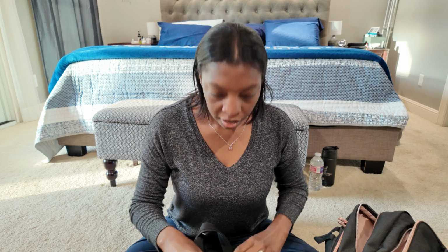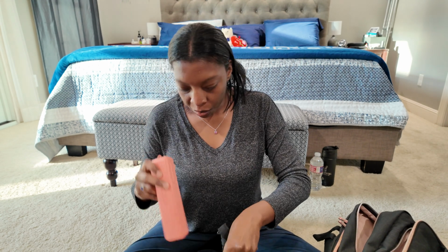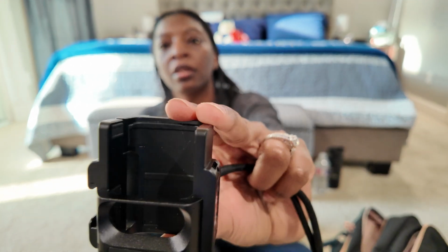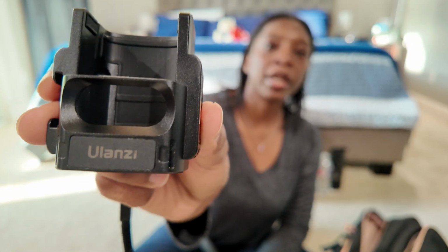And it has my other camera, my Osmo Pocket 3. I don't know if you guys can really see that, but anyway, it has my other items in here, like my case for my camera, my microphone, my cage for my camera. See if you guys can see that. It's the brand.